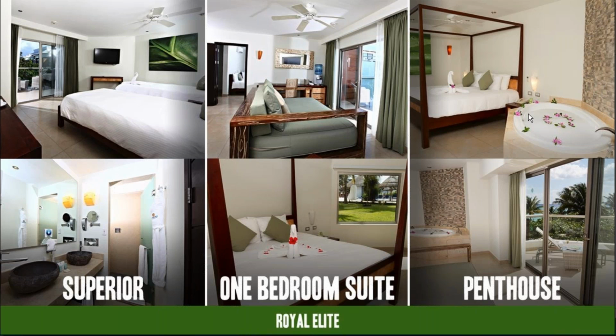Okay, so the Royal Elite once again are the most ecological rooms in the property with the solar panels on the roof. We also have the water treatment plant for these specific rooms, so the water that you use to take a shower with is completely clean and reused and sent back to the WC, and that allows us to save a ton of water in the property and allows us to be a more ecological property as well.